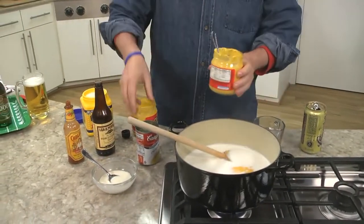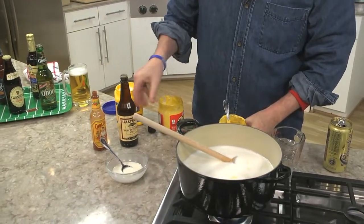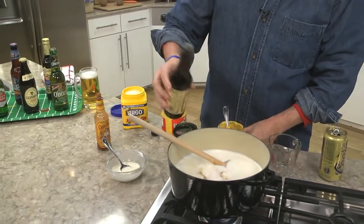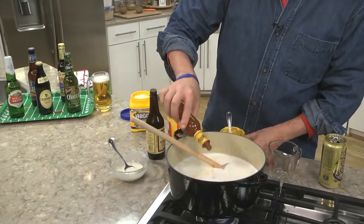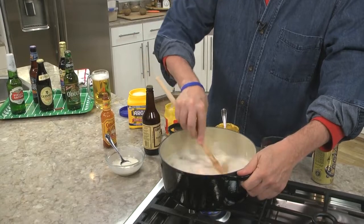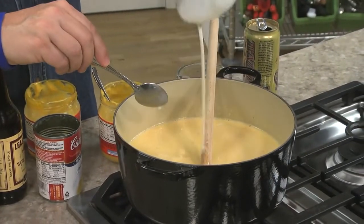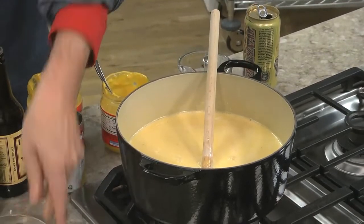And to give this a boost of flavor, we add some condensed chicken broth, straight from a can, a touch of Worcestershire, and a shake or two of hot sauce. Now, to give this body, we stir in some cornstarch mixed with more beer and let it simmer until it thickens up.